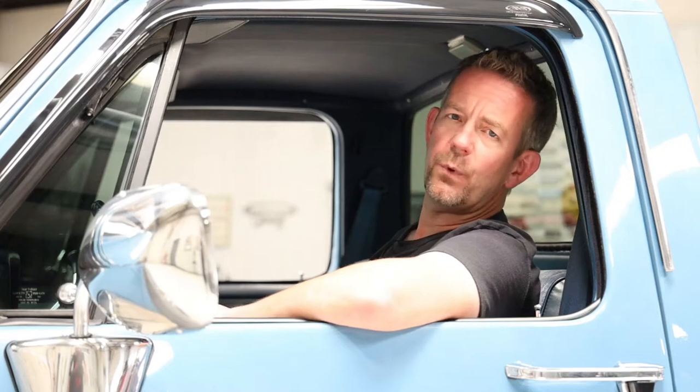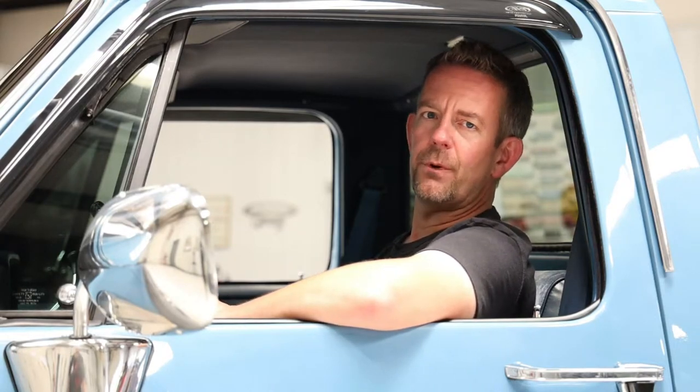Today, I'm sitting behind the wheel of a very cool 1987 GMC Sierra Classic 1500 custom pickup truck that is powered by a turbocharged 355 V8.